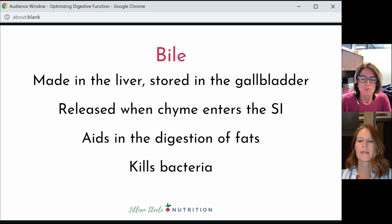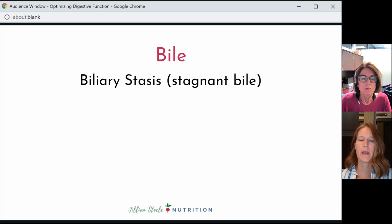Bile is also an antimicrobial. It helps to kill bacteria. So some issues we can have when it comes to bile is biliary stasis, also known as stagnant bile. This is when the bile becomes thick and sludgy and sometimes even too thick to even move. This is typically caused by a poor diet over a period of time.